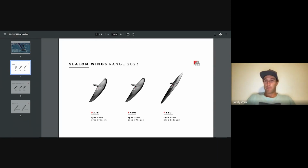I mean, for me personally, the old 720 was for slalom sailing actually always too big. It for sure has an insane light wind range because it's so big. But it's never really... 5 to 7 knots or 5 to 8 knots. When it's 5 to 8 knots, that wing was great.